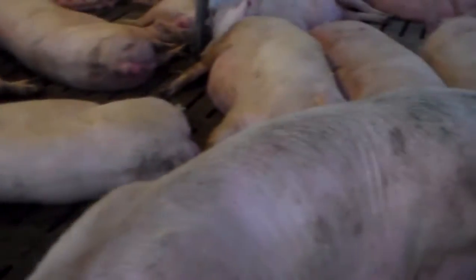Here we see the feed bowl still extended into the sow eating area. It will retract away from that area, telling the sow it's time to leave. There's no more feed available. 30 seconds later, the back doors will open and another sow will come in.